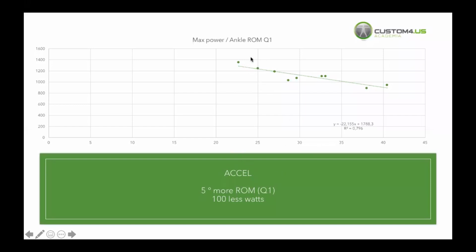The subjects that used more power, or developed more power, used more stiffness in the first quarter. And those that produced less power used more range of motion of the ankle, in quite a close relationship.